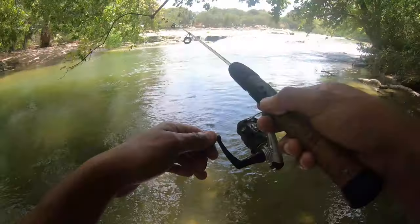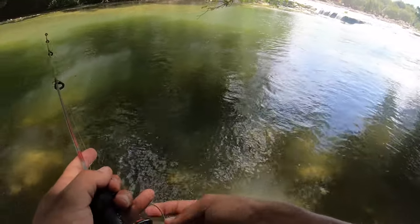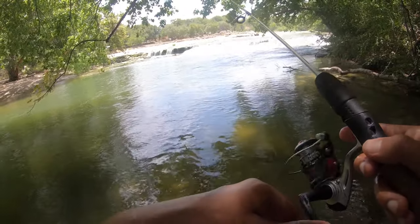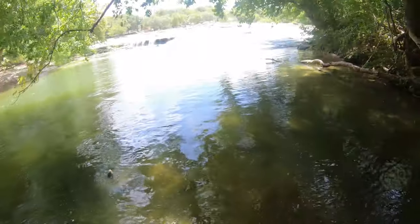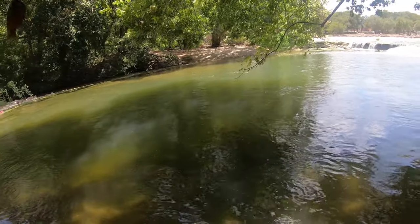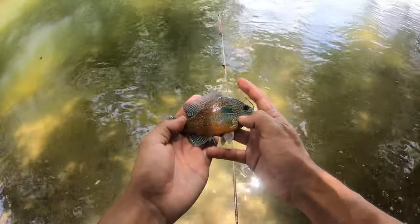Thank you, little longear. Crazy. I might catch something. Let me throw it back in there. Oh, no. I got another one. Yes. Yes, yes, yes. Gabby. This one's a little bit less red. Still, these longear have beautiful colors out here. Would you look at that?